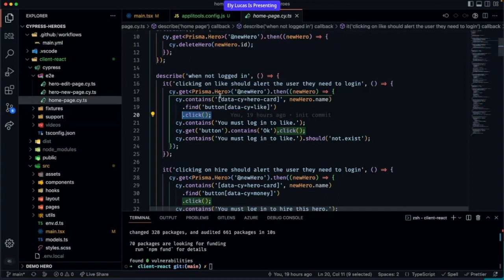And so this test is making sure, like, hey, you need to be logged in before you can like this hero. And so we're making sure that that modal popped up that says, like, hey, you have to be logged in to like. We're clicking the OK on the modal, and then we're making sure that that modal disappears. So it should not exist anymore.